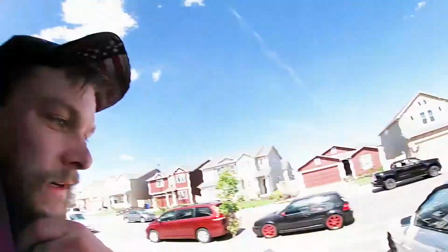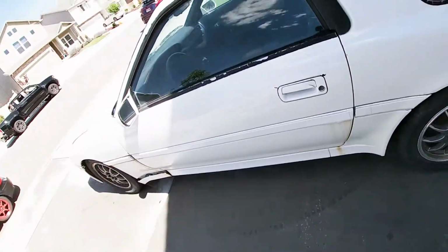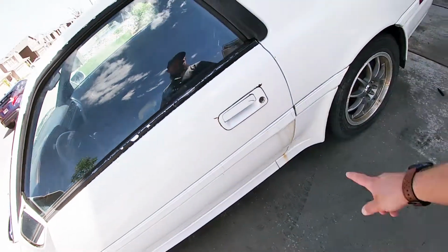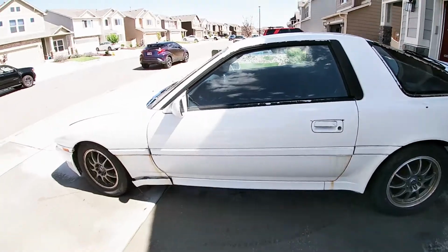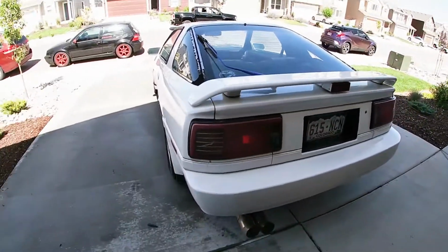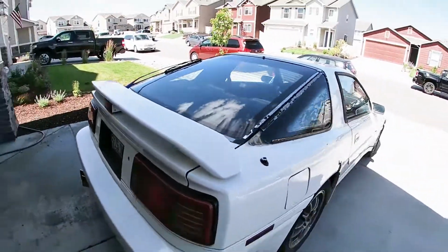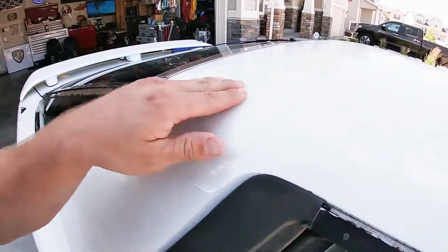Today is finally the day that we're gonna wash this thing and kind of assess some of the rusty stuff. So we're gonna try to get rid of a lot of the little rusty stains, stuff like that, and just kind of clean the car up as best we can. Again, it's not gonna be the perfect outcome. It will be a lot better than it is now. I'm gonna try to make this thing a little shiny.